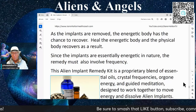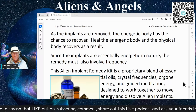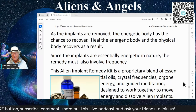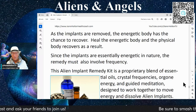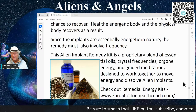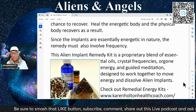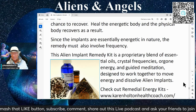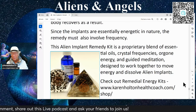As the implants are removed, the energetic body has the chance to recover. Heal the energetic body, and the physical body recovers as a result. Since the implants are essentially energetic in nature, the remedy must also involve frequency. This alien implant remedy kit is a proprietary blend of essential oils, crystal frequencies, orgone energy, and guided meditation designed to work together to move energy and dissolve alien implants.